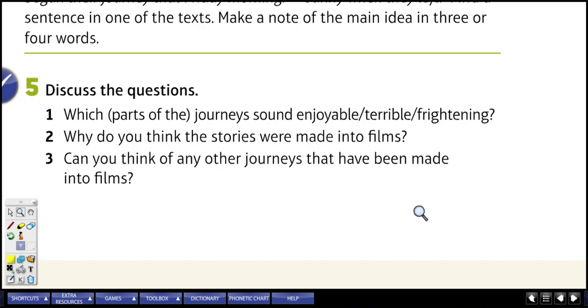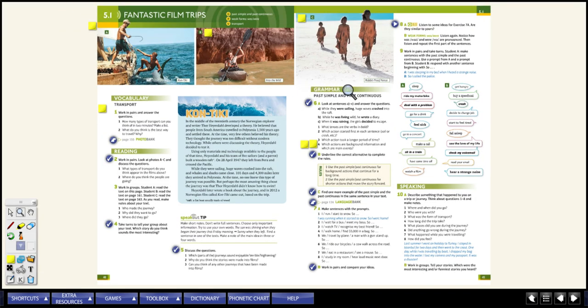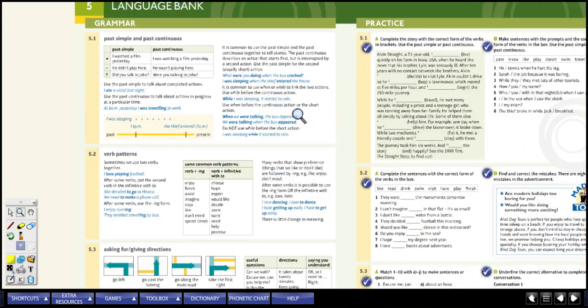Alright, let's go ahead and answer number 3. Can you think of any of the journeys that have been made into films? Alright, we already went ahead and did that one. Now, we're going to be getting into the grammar part, and today's grammar, we're going to be looking into the past simple and past continuous. And before we get into that, let's move on to page 136, which is your language bank, so we can have a better understanding of this part of the grammar. So whenever you guys are ready, let's begin.